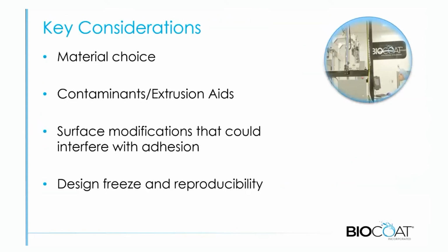So some of the key considerations for a successful coating. Clearly, there's the material choice. There is usually not just one material, but multiple materials that make up this device. We need to find out how all those are being put together and make sure you have a good coating that applies to all of those.